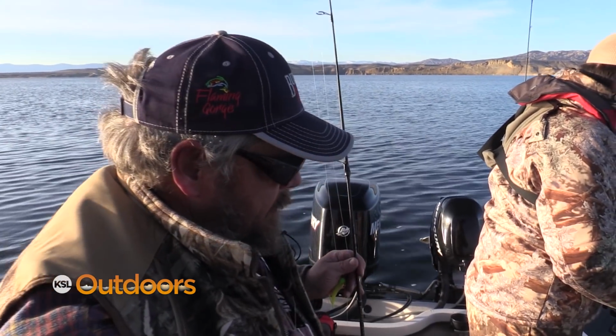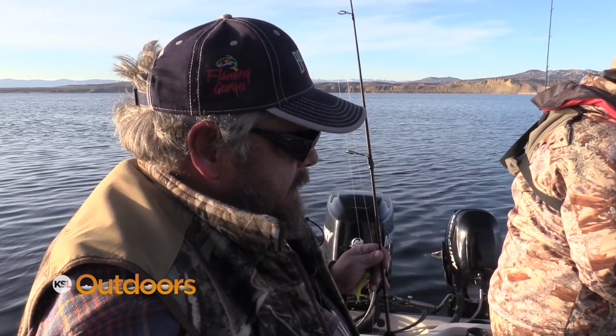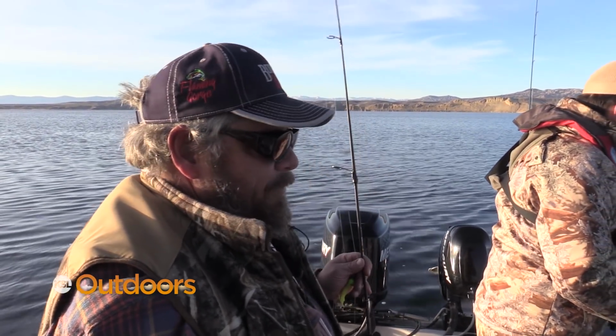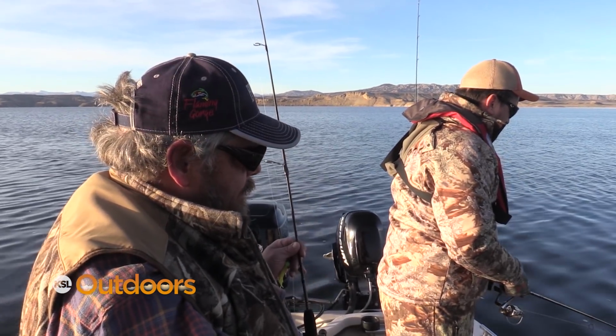So the other trick we've kind of figured out is you got to let the fish chew on it just for a second so you get that first little tap. Give them another second and then just give it ever so gentle lift, and if you feel weight, then you set it.